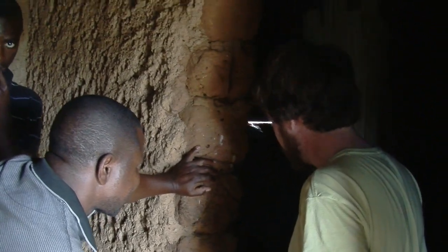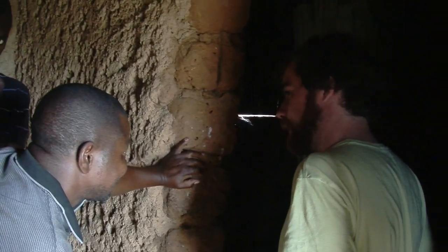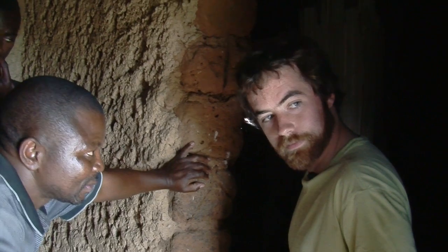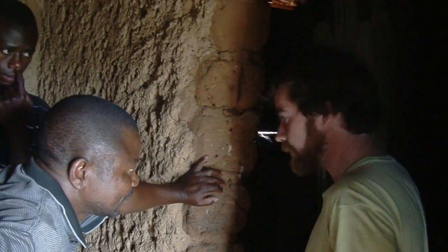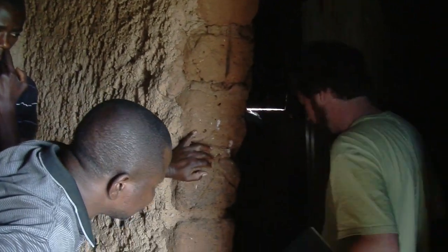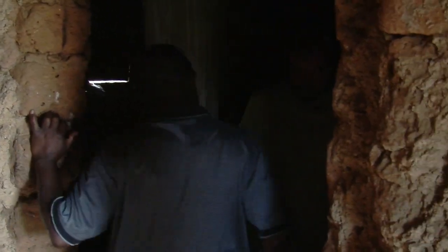Where do you get the charcoal? We buy this. From a store? From a market? There is a small market down there. Okay. And this stove, did you make this stove or buy it? This we buy. Do you know where it is made, where it is put together?